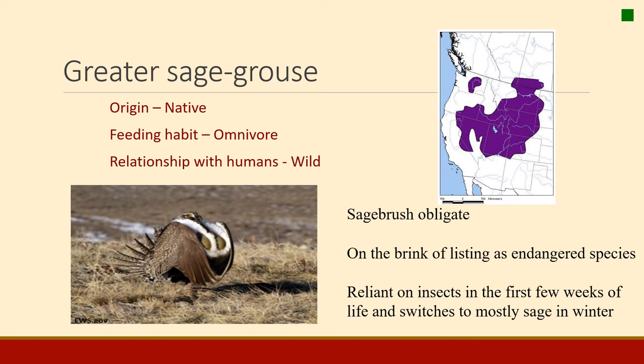They've been on the brink of listing with the endangered species list for a while, and it's been back and forth for many, many years. In the early part of their lives, they're reliant on insects, and then as they get older, they start switching to more sagebrush consumption.